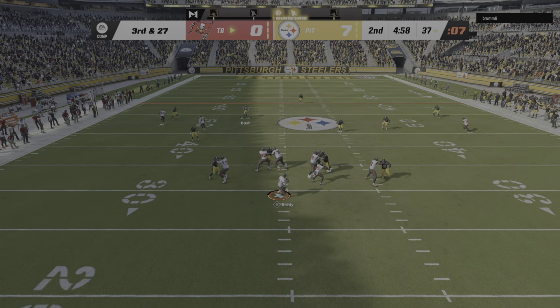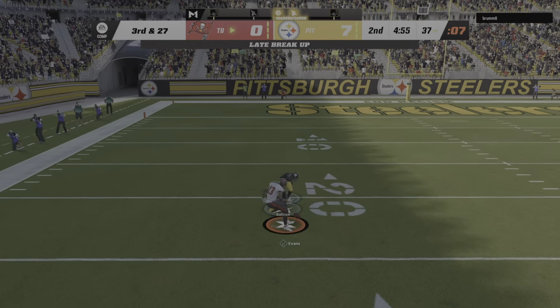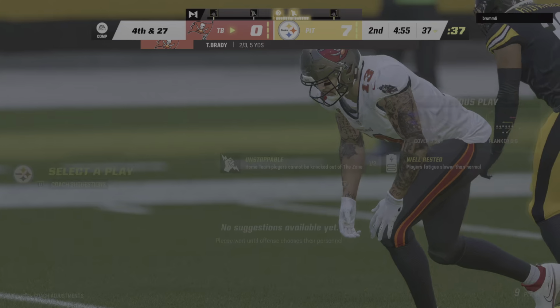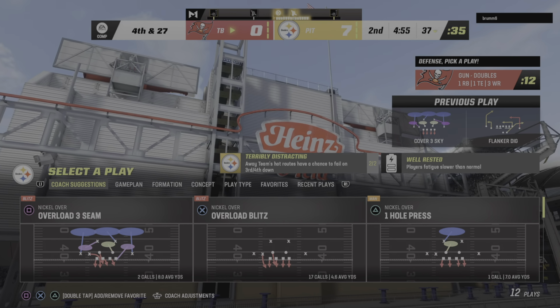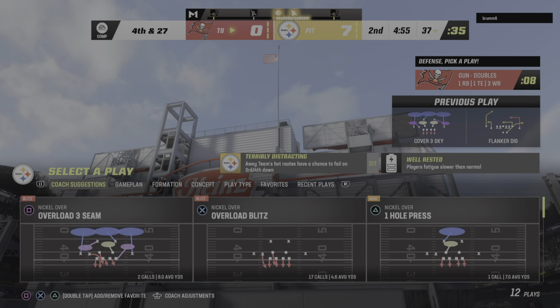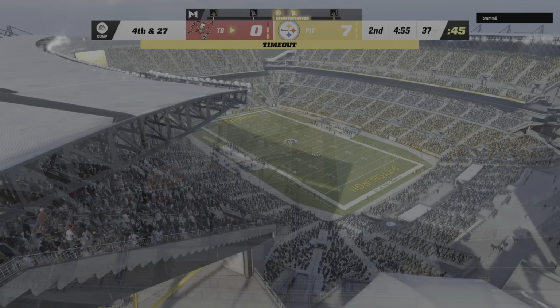Now Brady. Airing this one out for Evans. And that will be incomplete. Well, they weren't scared to let it fly, but it falls to the ground and brings up fourth down. From a defensive perspective, they had exactly what you want anytime they want to throw the football. There was pressure on the quarterback. They were getting after him, and they tightened down on the receivers and forced the incompletion.